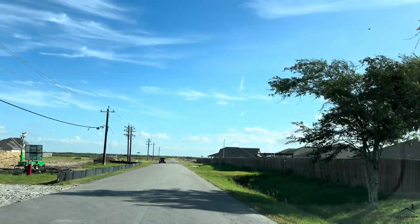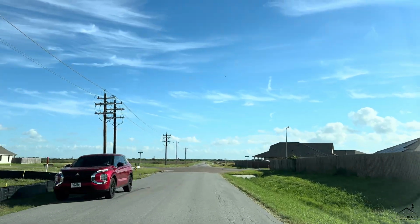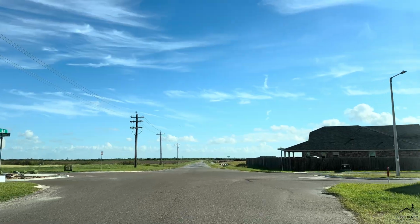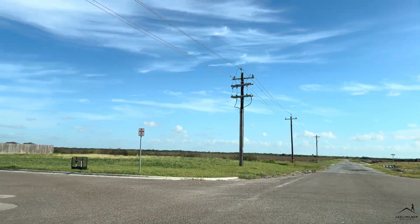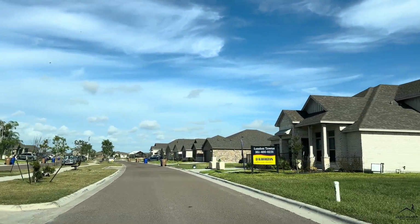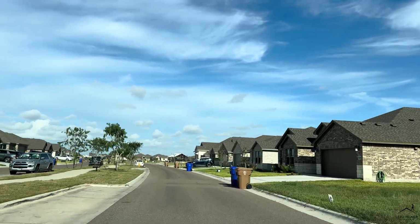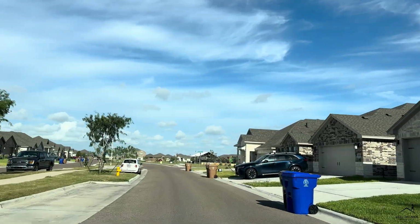And as we come closer to entering the neighborhood, you're going to see two entrances, one on the right hand side and one on the left hand side. And we're going to go check out the left hand side first and then make our way over to the right hand side. And as we pull in, you're going to see the DR Horton model home to the right of us. And you're also going to see that the median has a walking trail and some nice benches, and also includes some parking spots if you have guests or anything like that.